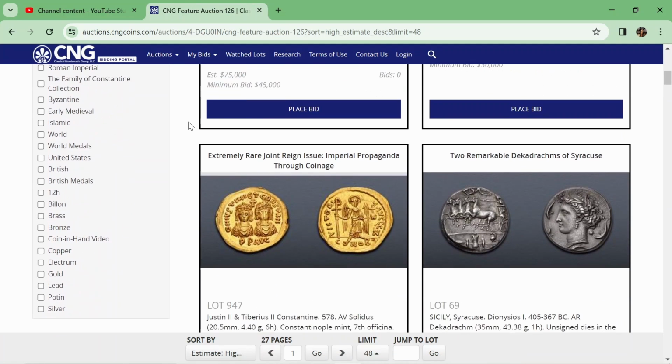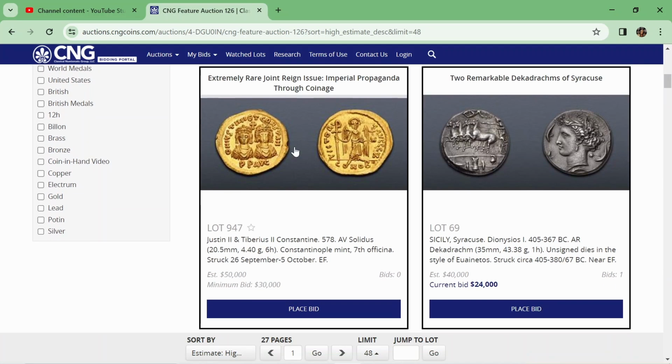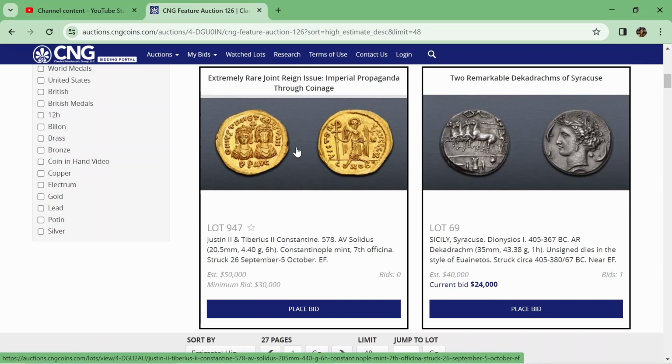And this surprised me if that gets bid up. Sorry, your audio just cut out there. Were you mentioning lot 947? That's correct. Yeah, I think that's going to be a special one.